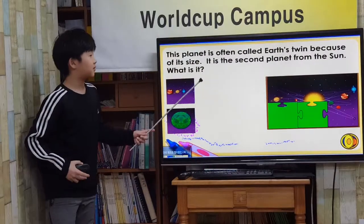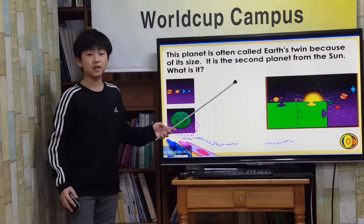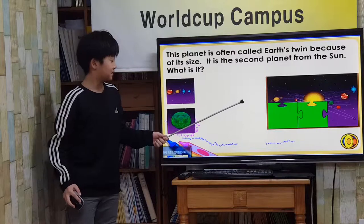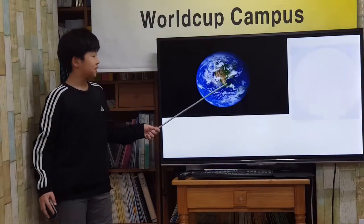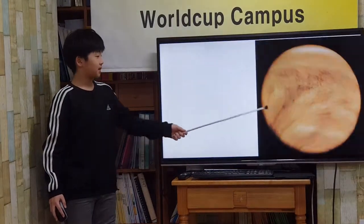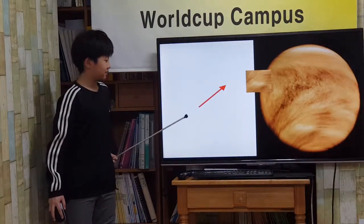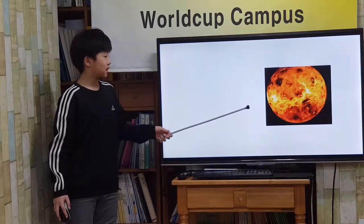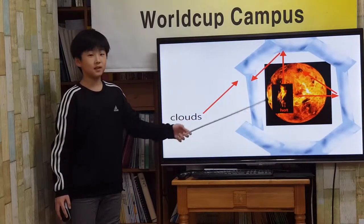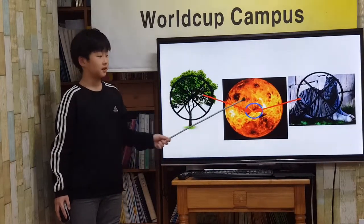This planet is often called Earth's twin because of its size. It is the second planet from the sun. What is it? Venus! Like Earth, clouds cover Venus. But these clouds don't have water. They have acid. The cloud cover on Venus traps heat. Venus is very hot. It is too hot for plants and animals to live.